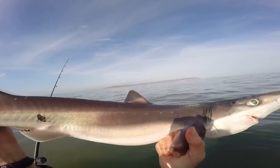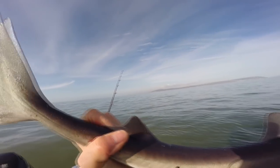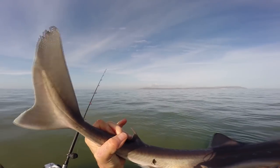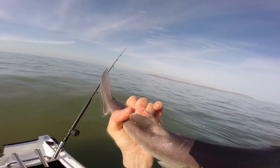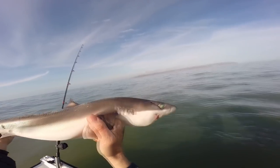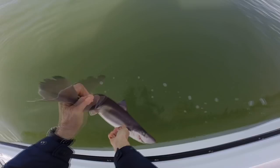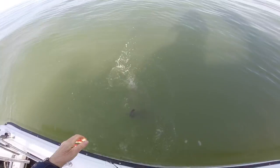There's a spur on the dorsal fin. Hopefully you can see it on the camera. I've only got the head cam on. Spur, I'm just going to review it there. Right by my finger. So be real careful grabbing these kids. But there you go. Bit of a surprise to me on that bait. But that was on squid.